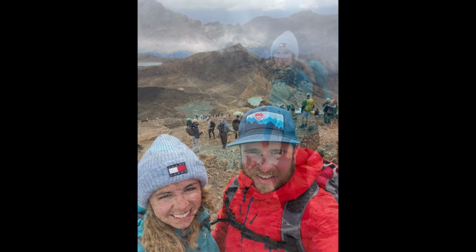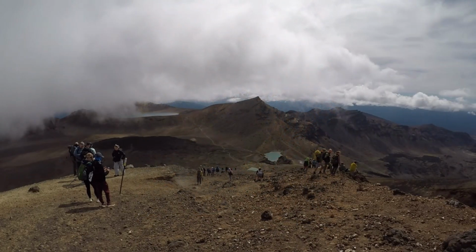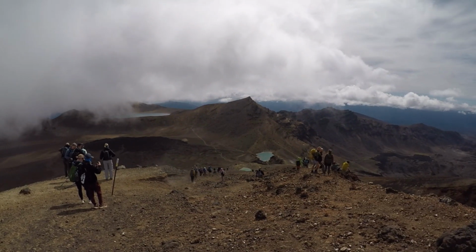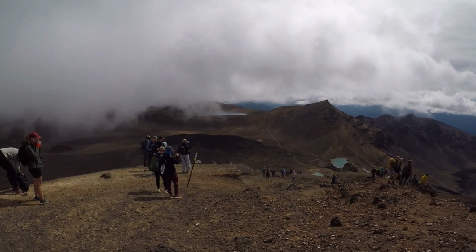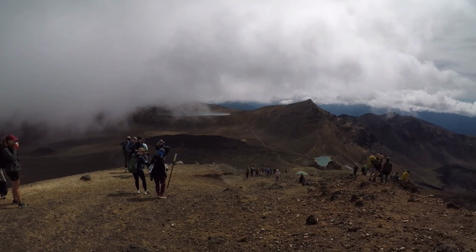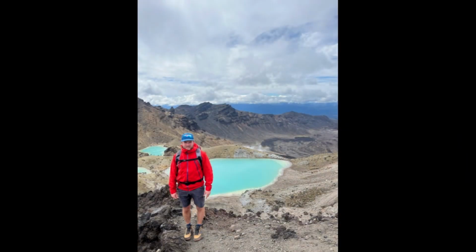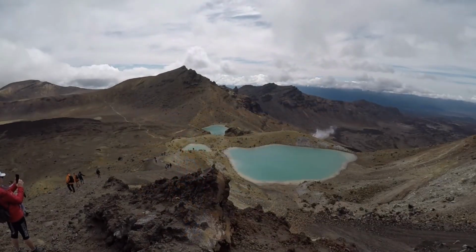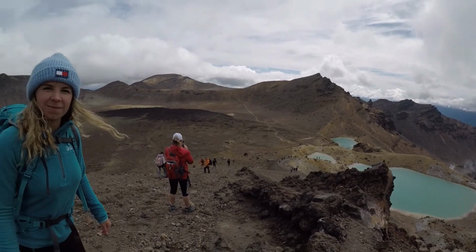There we are. As you can see, it is quite busy at that point, but there are these lovely alpine lakes up there. We've got a really lovely view down to the blue lakes here. Beautiful. And you'll see it in a bit. I don't know if the colours are doing justice in here.